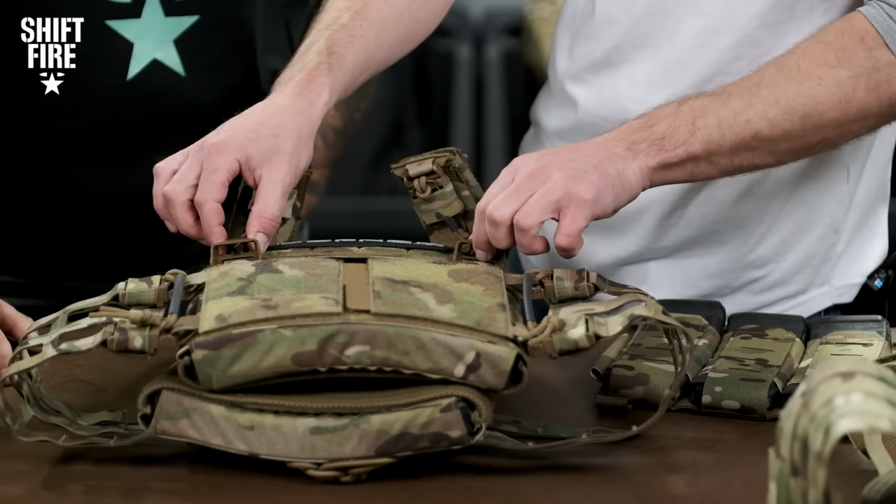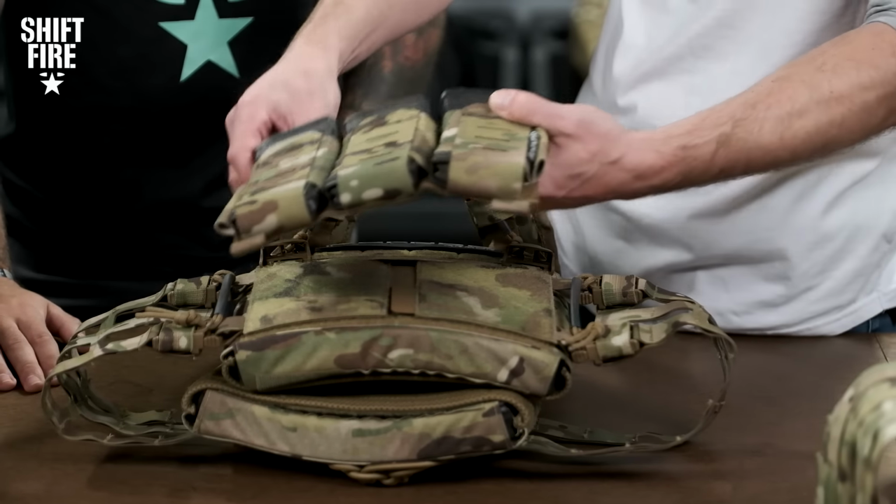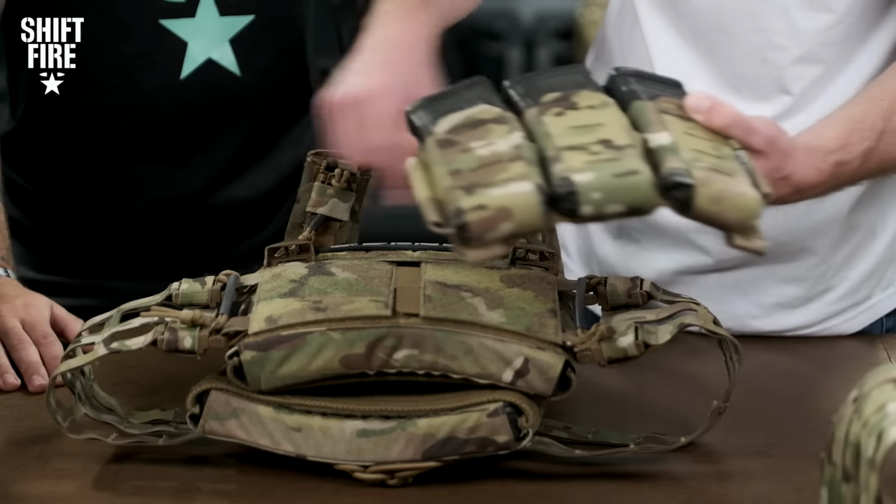It does include the hardware too, which is nice. And a lot of people reached out a long time ago asking, where do I get this hardware from to run placards? And we started selling the hardware separately online as well. It's actually been a big seller. But we do include it with the carrier.